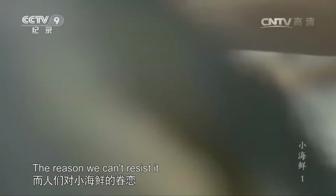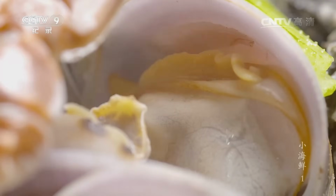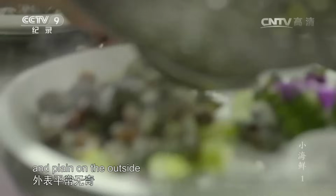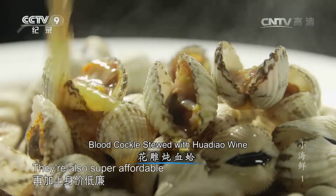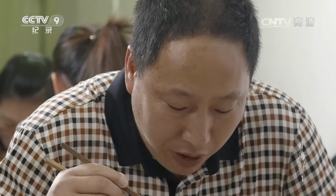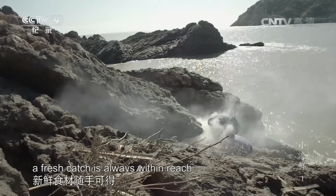The reason we can't resist it is the explosion of umami as soon as it hits the pan, so complex, rich, and deeply satisfying. Unlike their bigger luxury cousins, little seafood is small, plentiful, and plain on the outside. But nothing beats the flavor and unexpected delights they pack inside. They're also super affordable. Along the coast, little seafood is the people's most beloved everyday feast. With little seafood, no one has to worry about going hungry. A fresh catch is always within reach.